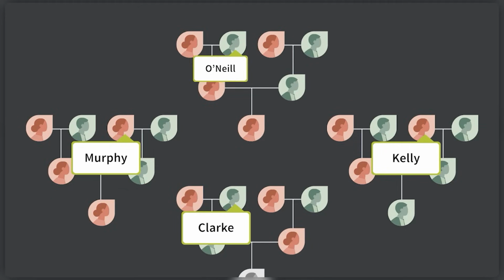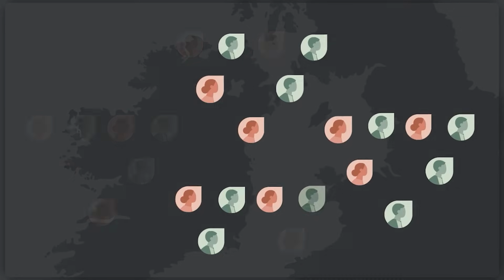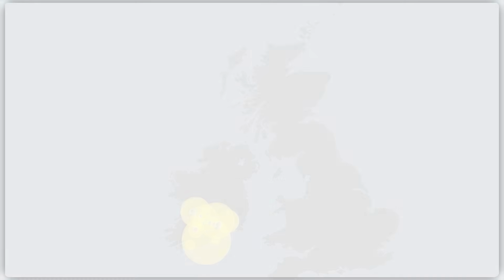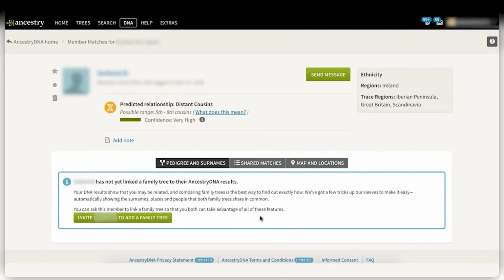Next, the genetic communities section offers information on specific ancestral ties. AncestryDNA uses data from members' family trees to identify shared ancestors and group people with common ancestry in the genetic communities section. For me, it was interesting to find out that I had 52 fourth cousins or closer. I could view their profiles, ethnicity estimates, shared matches, and even send them messages.